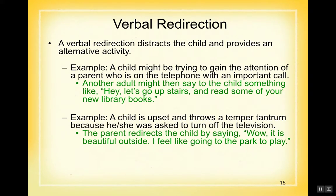A verbal redirection distracts the child and provides a different activity. For example, a child might be trying to gain the attention of a parent who is on the telephone with an important call. Another adult might then say to the child something like, "Hey, let's go upstairs and read some of your new library books together."